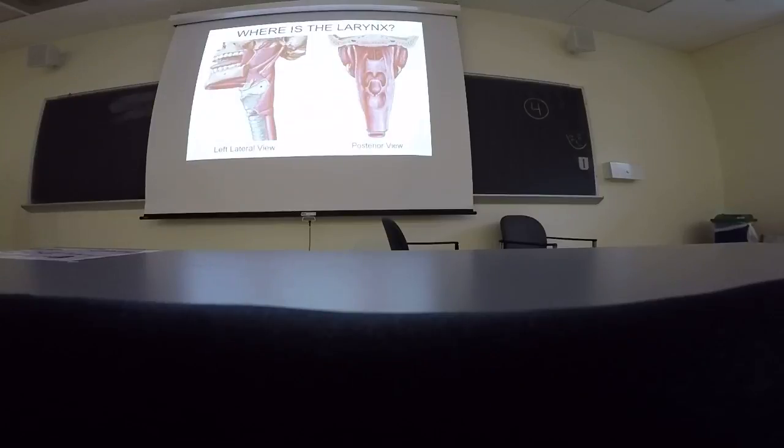Okay, so here it is again. That's the area, and we're considering the larynx, everything from the hyoid down to the bottom of the cricoid cartilage. Here it is with the pharynx opened up from the posterior view. There's a little space out here on the side, which are known as the piriform recesses.